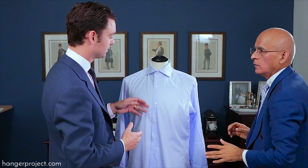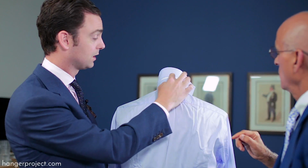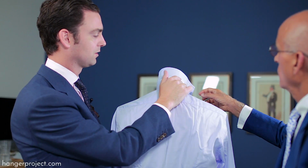When you say personal preference, someone tying a large knot would probably need more of a gap, more tie space. Okay, and this is the collar band right here, and then the collar sets into this. And then you cut this away.